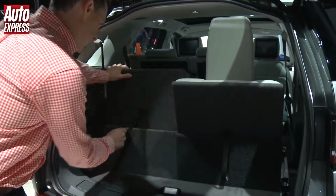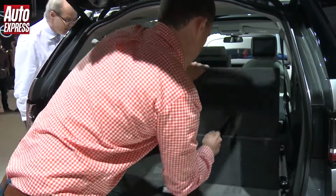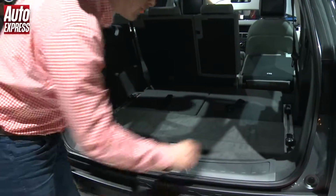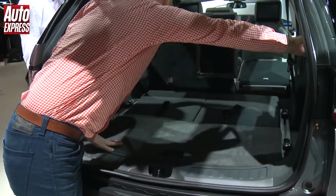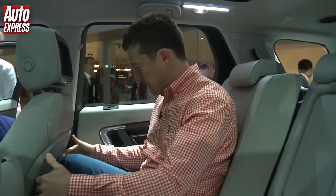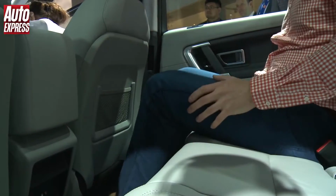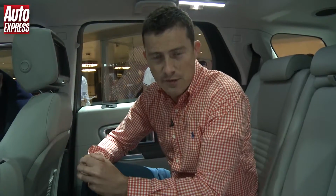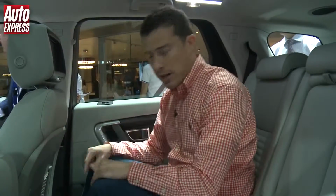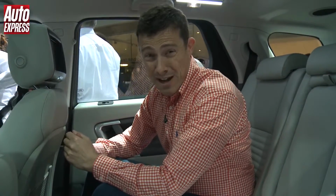But while it may have 7 seats, the Discovery Sport takes up slightly less space on the road than its rivals such as the BMW X3. With the middle seat slid forward, there's 679 litres of boot space, increasing to 1,689 with them folded. Obviously with the middle row slid forward, it's a bit tight on your knees, but when you slide them all the way back, you still end up with 479 litres of boot space and absolutely loads of knee room. Apparently, the amount of knee room you have here is pretty much identical to the big Range Rover.